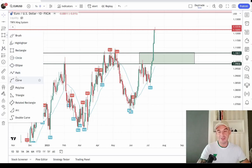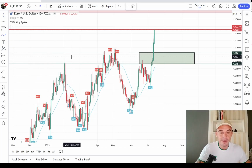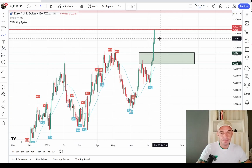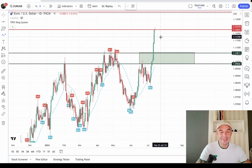I'm still getting used to using TradingView. I've used MetaTrader for years. Only the past 5 months I've been using TradingView. Sometimes I do get back into the habit of thinking I'm using MT4.